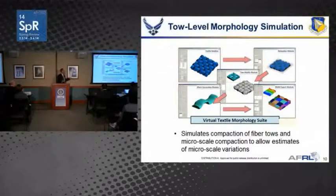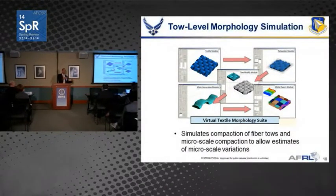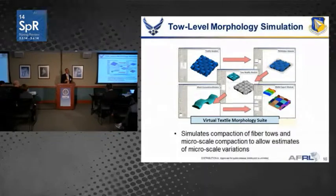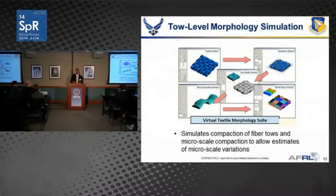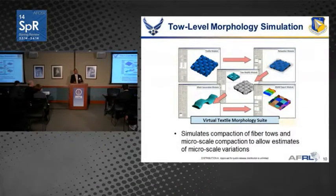And they're bringing all of that into one suite of computational tools, their virtual textile morphology suite is what they term it. So they're trying to simulate all of these different manufacturing processes for these textile PMCs, fiber tows, and how you actually cure and compress these types of structures so that you can have an estimate of the microscale variations. And then they're comparing that with experiments as well.